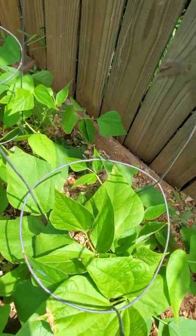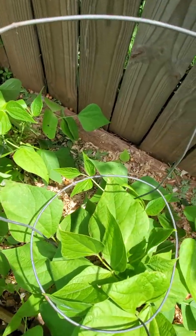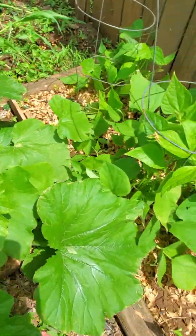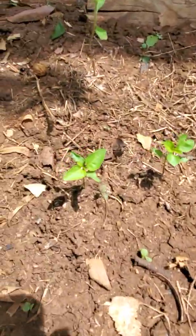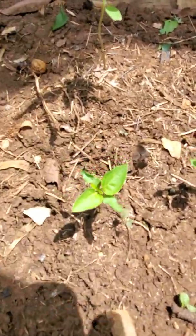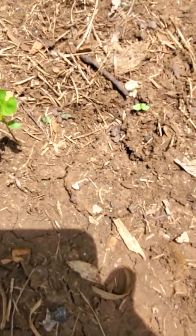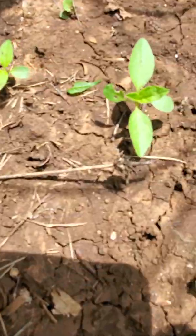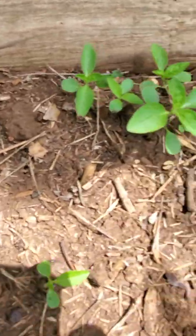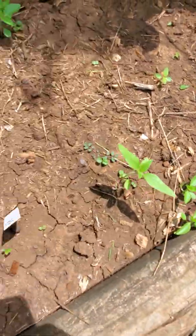And over here are some Blue Lake 4 whatever the heck beans. Oh, there goes a snake. And then down here I planted the chocolate jalapenos. And there's 1, 2, some of my seeds got spread out. 3, 4. I don't know if those are peppers yet or not. I'll find out when they get a little bigger, but looks like they might be. So there's a bunch of those.